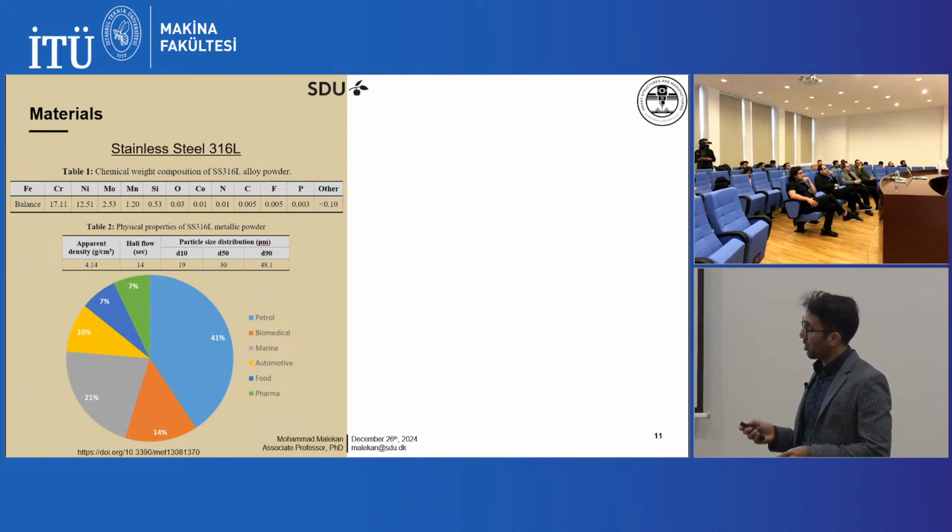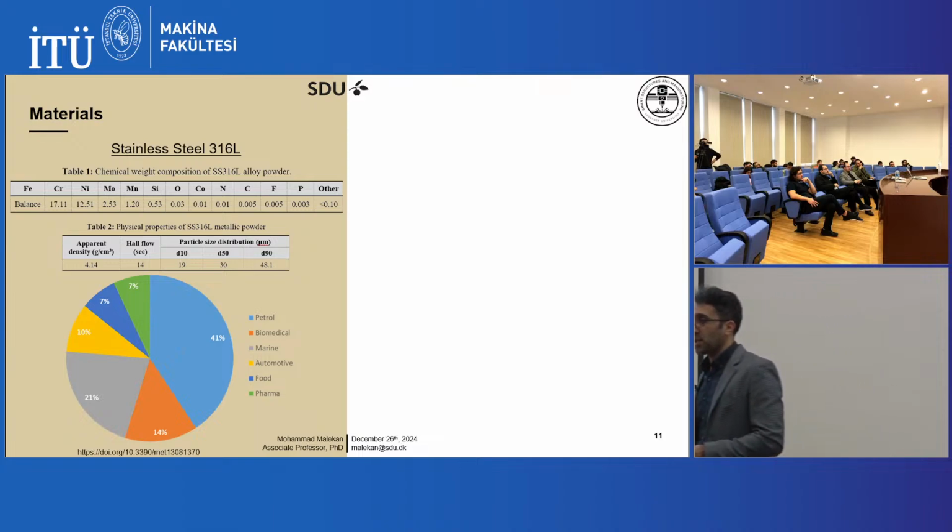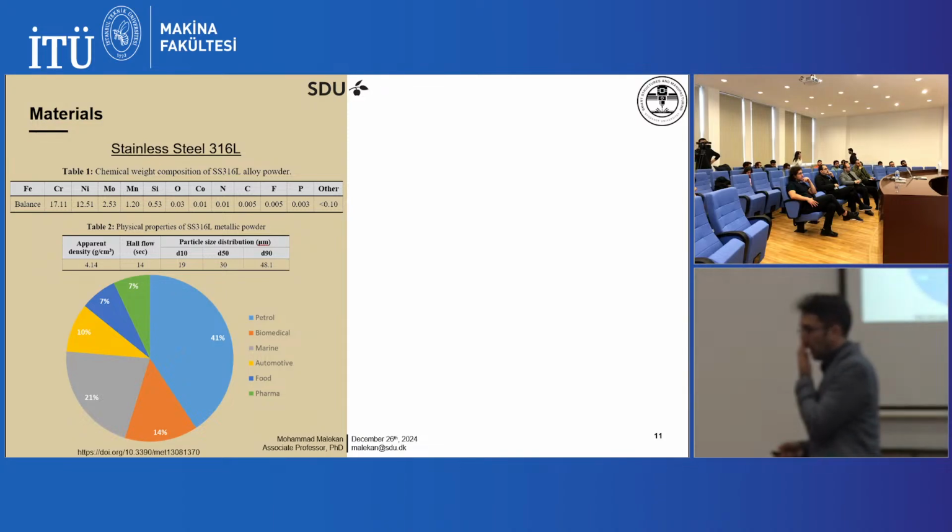As for the application of this alloy, you can see that, for example, petrol takes mostly 40%, and then we have biomedical application as well. And we wanted to evaluate that one as well using our machine.